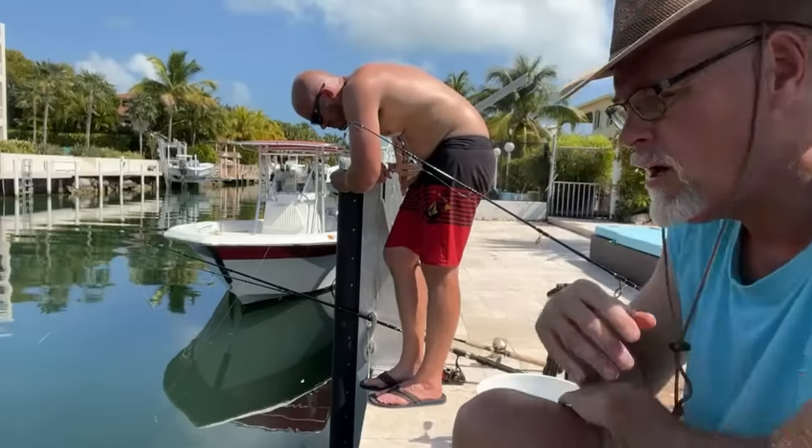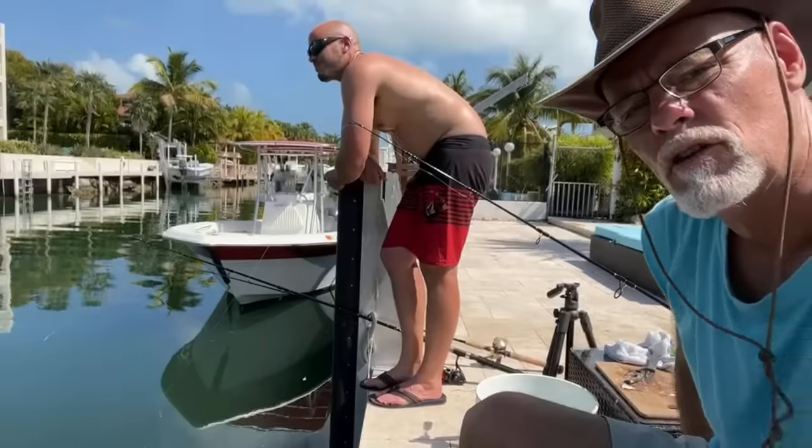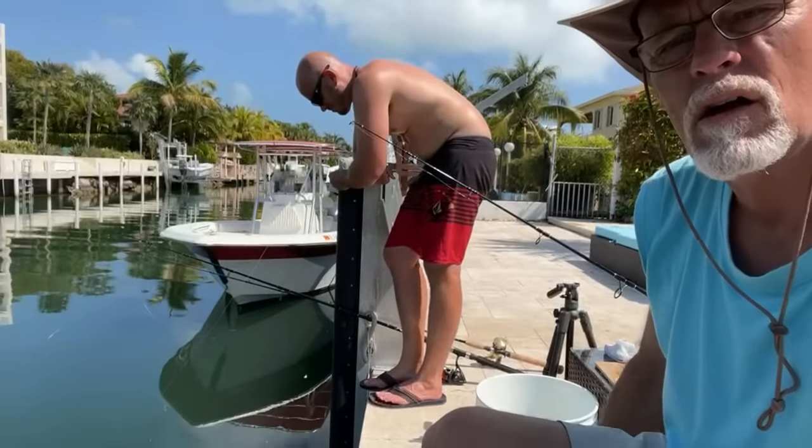Did you catch any? We caught a needlefish or a houndfish earlier, a smaller houndfish, about a foot long.